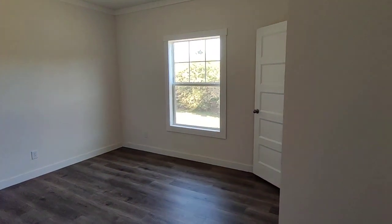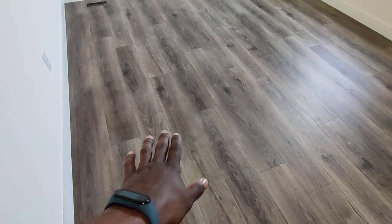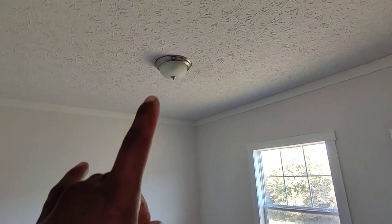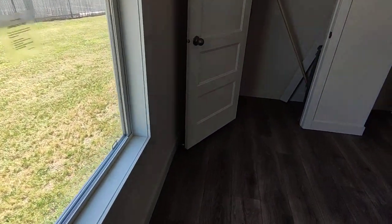Not bad at all. Alright, well, this is a nice size room. Definitely prefer carpet. You guys know how I am with carpet. Maybe a ceiling fan up top. You got your outlets on every wall. You got your vent right here. Big window. Got another outlet back here.